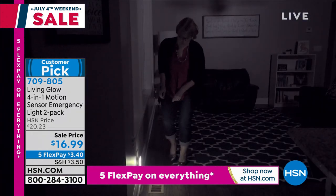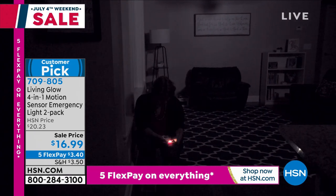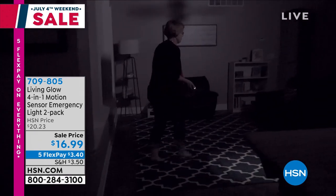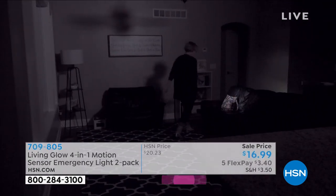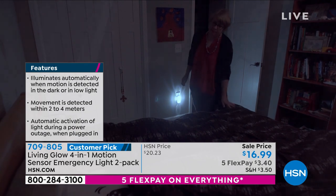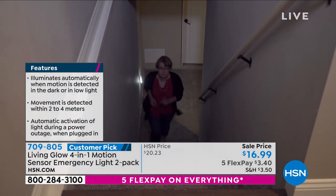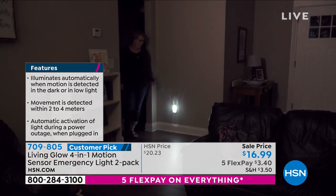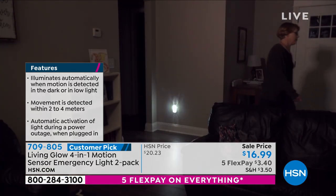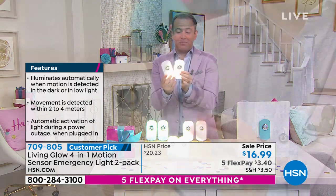Motion activated, brilliant, but then it has the safety aspect. If there's a power cut, a power outage, it automatically comes on and will stay on for up to 3 hours, giving you that guiding light, that safety light. The fact that I could unplug it from the wall, even when there is a power outage, and use it as a guiding light, a flashlight, is also genius. Every home should have one, obviously. Think of the places and the spaces where you'd like to put them.